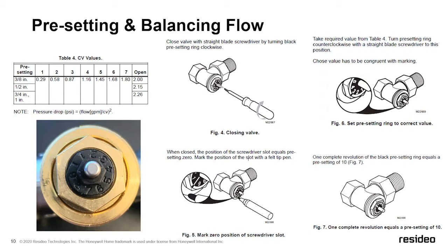There are some instructions in our installation manuals on how to do that. Basically, you grab a crescent wrench, you tighten it all the way down, and you mark where that little hash mark is with a marker, so it shows you where the completely closed position is. And then you start turning them counterclockwise so that you get your proportional opening. So you've got a setting from 1 through 9, and each one of those gives you a different CV rating on the valve.